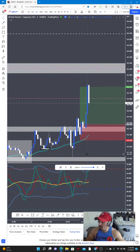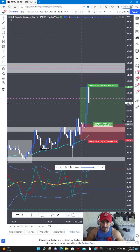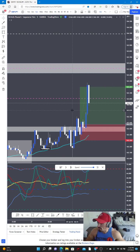So that's all we waited for was this break of this resistance. Then we had a pullback, retest, rejection on this doji, and then we started getting some buying volume pressure coming in. Entered here on our market execution and took the ride all the way up.